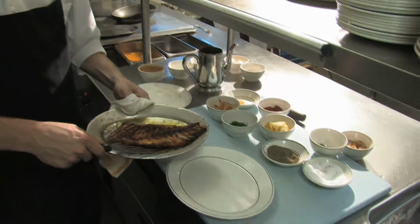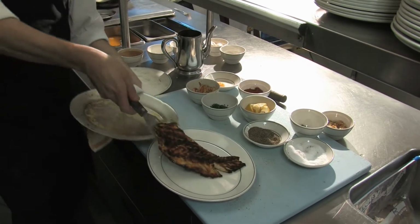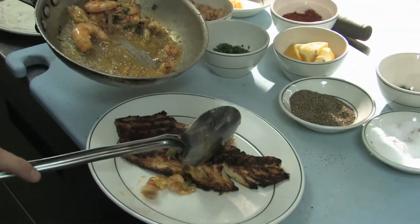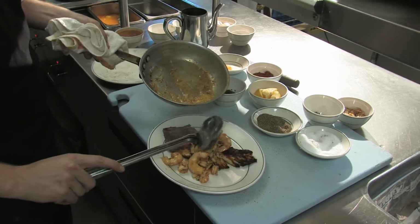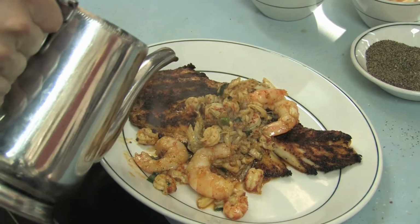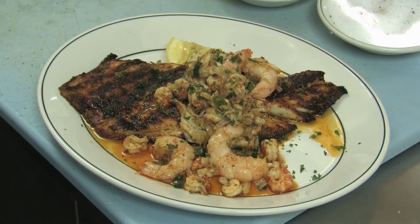So we have our blackened redfish fillet. Slide that right onto the plate. So we have our 3 kinds of shellfish. So we just drizzled a tiny bit of Meunier sauce on that. Keep everything bound together. Blackened redfish, topped with our 3 types of Louisiana shellfish. Shrimp, crawfish, blue crab, finished with a tiny drizzle of Meunier. Doesn't get any better than that.